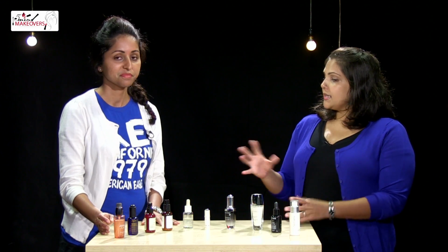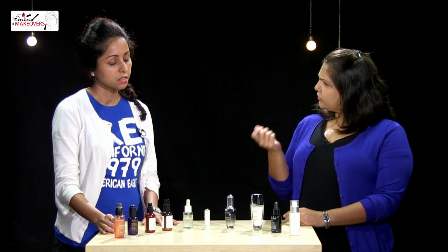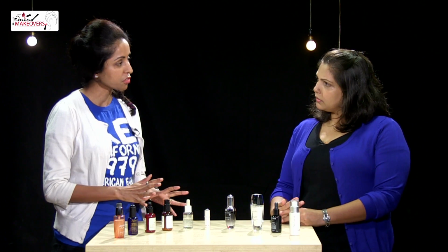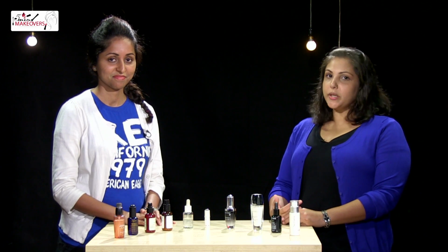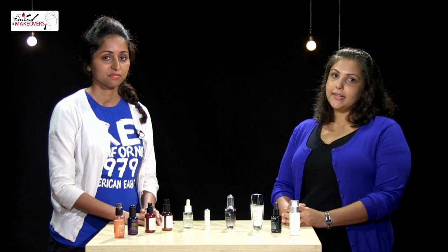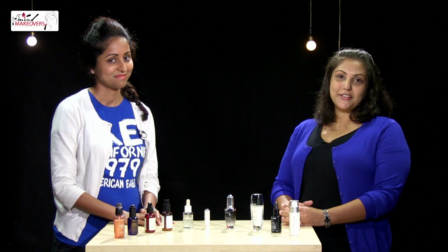Wow! So is there any difference in the texture of a night serum from a day serum? Are they a little heavier? Generally, the night serums tend to be a lot heavier than the day serums. And sometimes they're also fortified with mineral oil. So serums pretty much do cover your entire beauty regime from the morning to the night. So it makes sense to maybe take a look, invest in one, let us know how you feel.